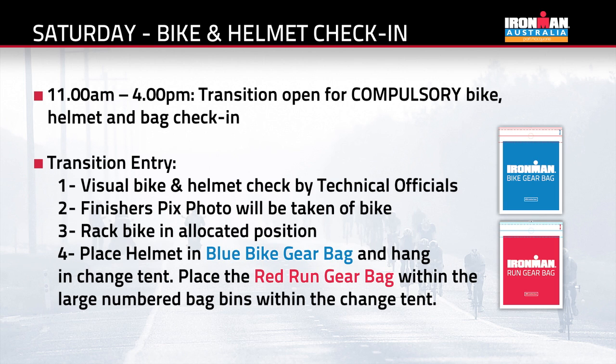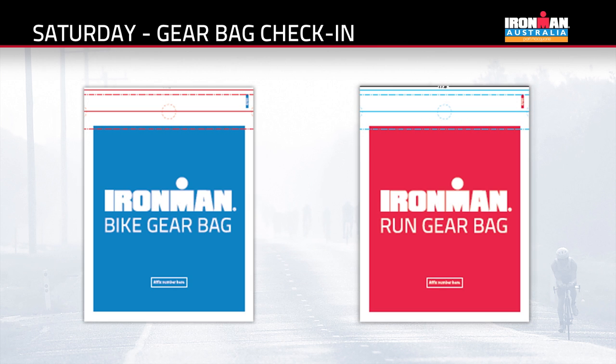When exiting or entering Transition with a bike, your wristband and bike sticker will be cross-checked to match by event personnel. If the athlete numbers match, you'll be able to continue into or out of Transition. If they do not match, you'll be directed to the Transition manager who'll address any potential issue. You must check in your numbered blue bike and red run bag provided during Saturday bike check-in. No other bags will be accepted.